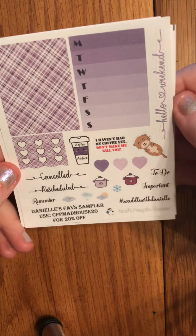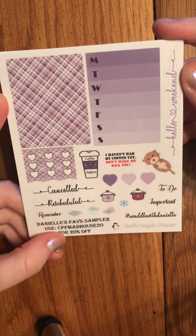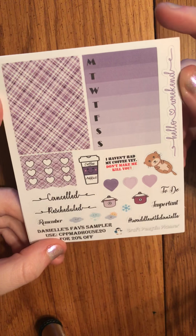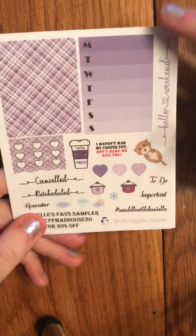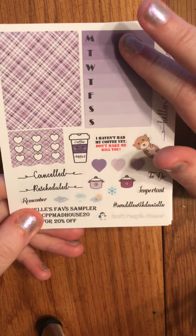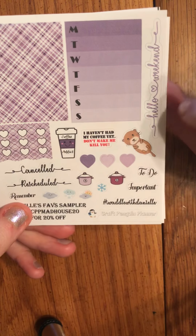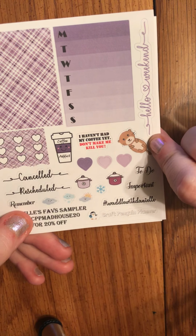Next up, looks like we have Danielle's sampler. This one's my first time seeing these in person, so I'm really liking the purple on this one. Here we have a full box, the full box weekly. I love Jen's full box weeklies. They're actually, I think, a really nice size. We have the Hello Weekend. Danielle had her design an otter character.